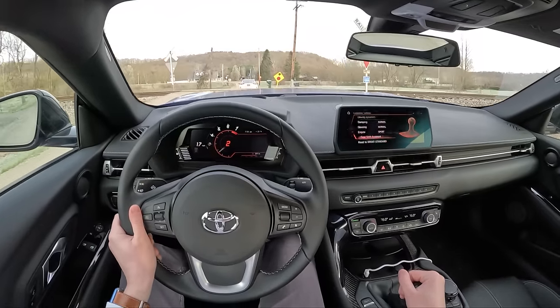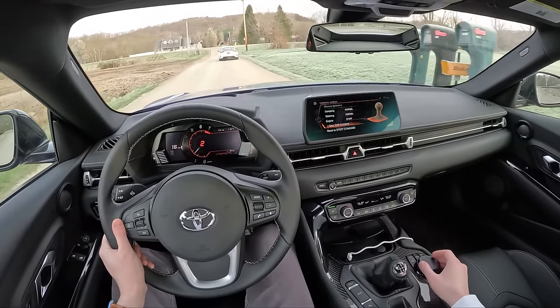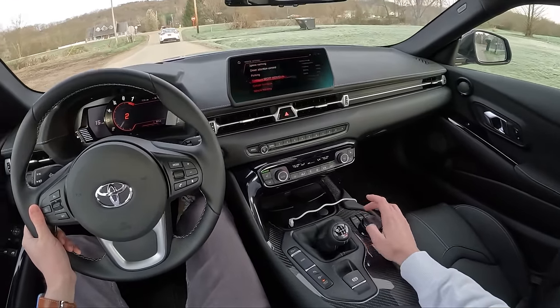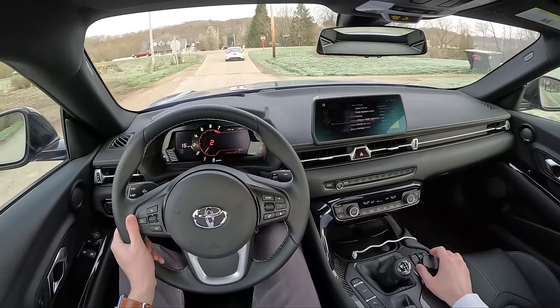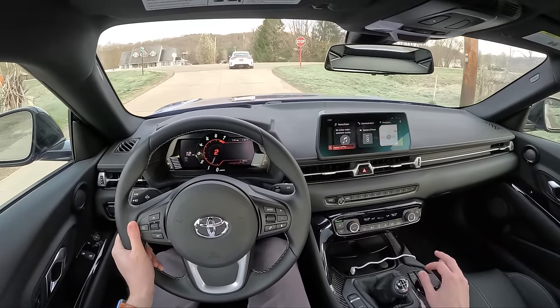As you can see, also, we've got our sport mode set up for normal damping and normal steering. So all sport mode does is sharpen up our throttle response and open that exhaust valve. We're gonna hang out in normal mode for a second here while the car warms up.